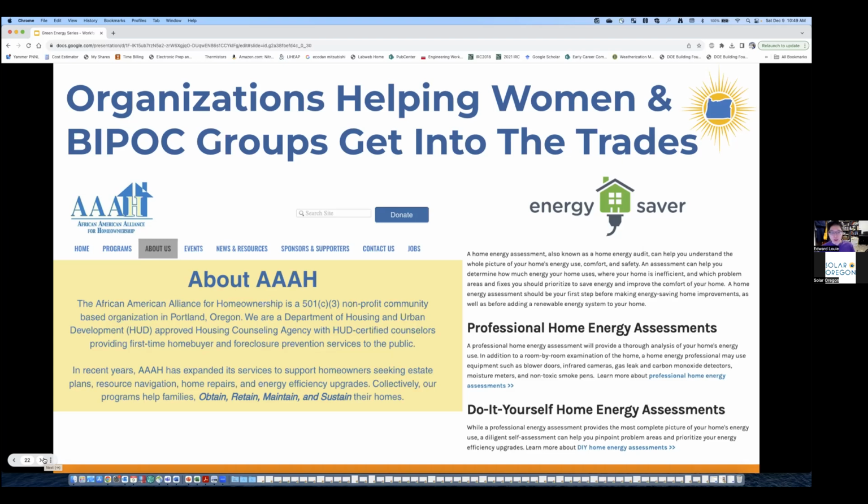But one of the things that they're also doing is helping people be interested in becoming energy raters, whether at the professional level or for new homeowners, to understand things they can do themselves, like a DIY home energy assessment. So they're doing both of these things. And as I said earlier, the blower door is a skill that professional home energy assessment people use, and it takes some training to learn how to use that tool.